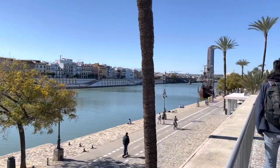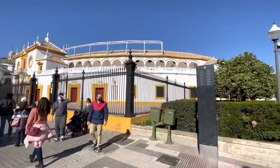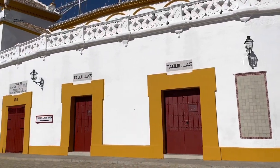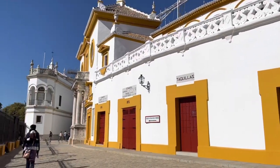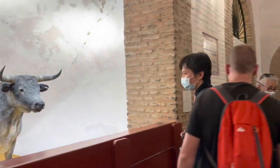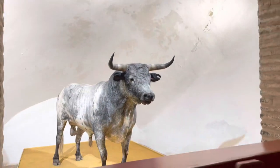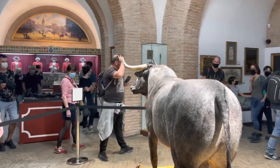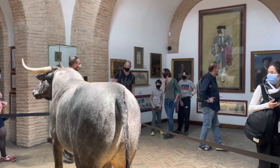Just a stone's throw away from our Golden Tower is the bullring of La Maestranza. Constructed in the 1700s, this bullring still hosts bullfights today. You may or may not approve of bullfighting, but it is undoubtedly an important part of Spanish culture and history and continues to evoke passion in the people of Spain today.